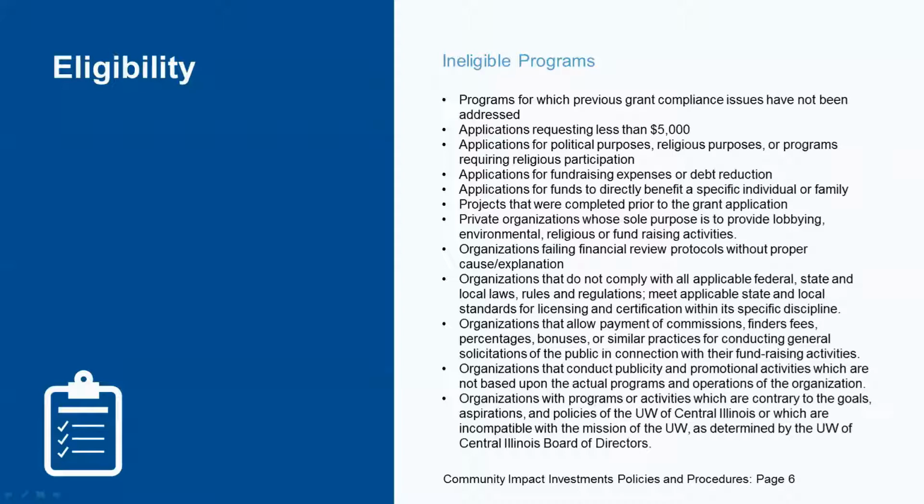This does not mean religious organizations are not able to come to application. It just means that they cannot mandate religious participation in order to receive program services. So if Bible study is a part of their program model, as long as it is not forced or mandated in order for people to participate, it is absolutely okay. If it's provided but not required, it's okay.